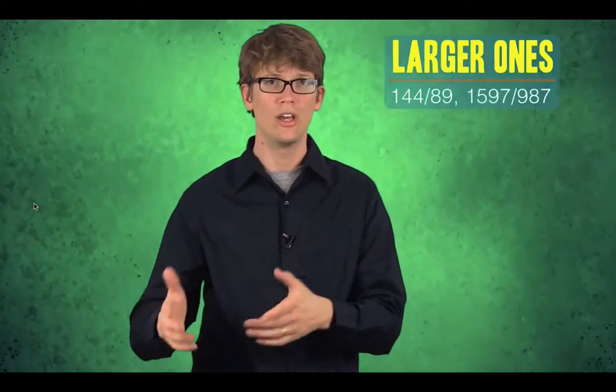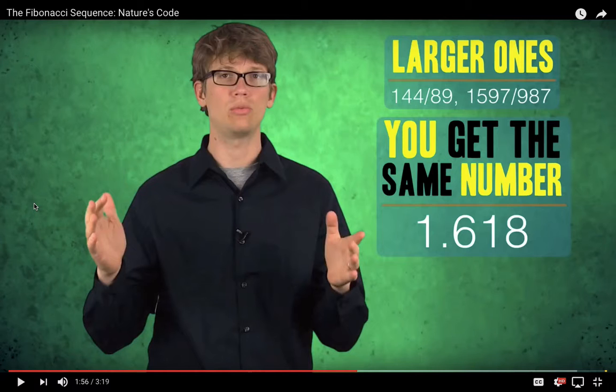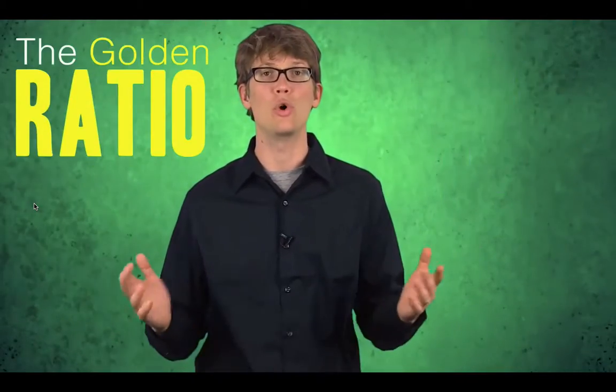But in addition to the numbers themselves, you also see the same ratio between Fibonacci numbers showing up. See, when you divide almost any Fibonacci number by the one before it in the sequence, especially the larger ones, you get the same number, 1.61. And 1.618 blah blah blah blah is a golden ratio. Well, lots of numbers. The Greeks discovered this long before Fibonacci, and they called it phi. Today, it's sometimes known as the golden ratio.